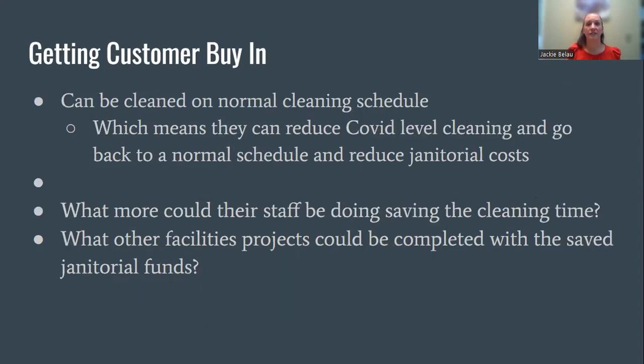All these surfaces can be cleaned on a normal cleaning schedule. So anyone who's increased cleaning since COVID, I think everybody's starting to come back down now, but they can clean just on a normal schedule, or perhaps even reduce their janitorial costs because of just going back to a normal cleaning schedule. For people who have front of office, front of house, people cleaning all the time, just looking at what their staff is doing, are their staff spending more time cleaning and keeping surfaces looking nice rather than helping customers? So you can approach it that way of what else could your staff be doing rather than cleaning if these surfaces look great all the time.